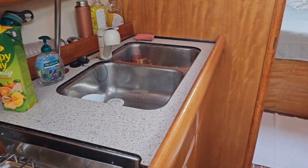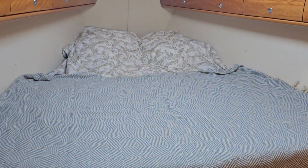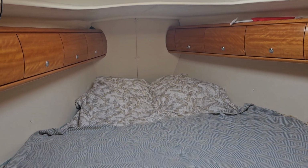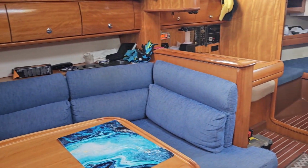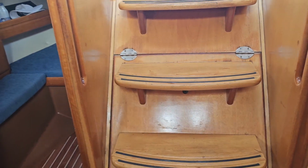Okay, what else did we do? Oh, this is our bedroom, ready for us to live aboard for the next few weeks. Okay, and also the motor. Alex installed a new alternator.